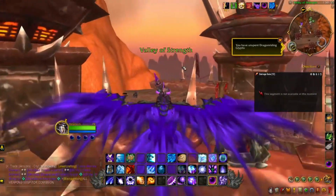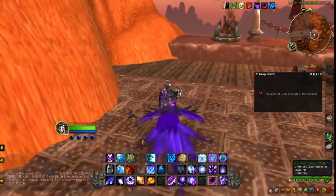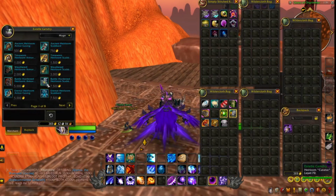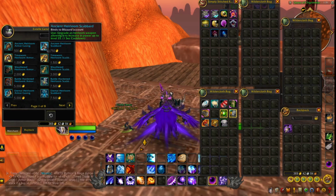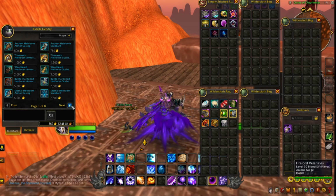The tier set bonuses I don't think are a necessity, so I don't particularly use it. It's just a bit more expensive on my end too for some of my alts. It just adds up over time, so I wouldn't even bother using it. Let's see, what else is on there? Yeah, again, there's weapons, armor.